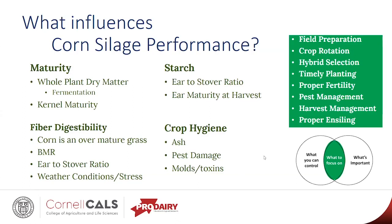We can have some impact on starch by selecting hybrids. We know that starch content is simply a calculation of ear to stover ratio. So if you have more stover relative to the ear, it dilutes out your actual starch percentage. That doesn't mean there's less starch in terms of what the plant produced for an ear. It just means it was more diluted out. And then certainly getting the crop mature in the fall.